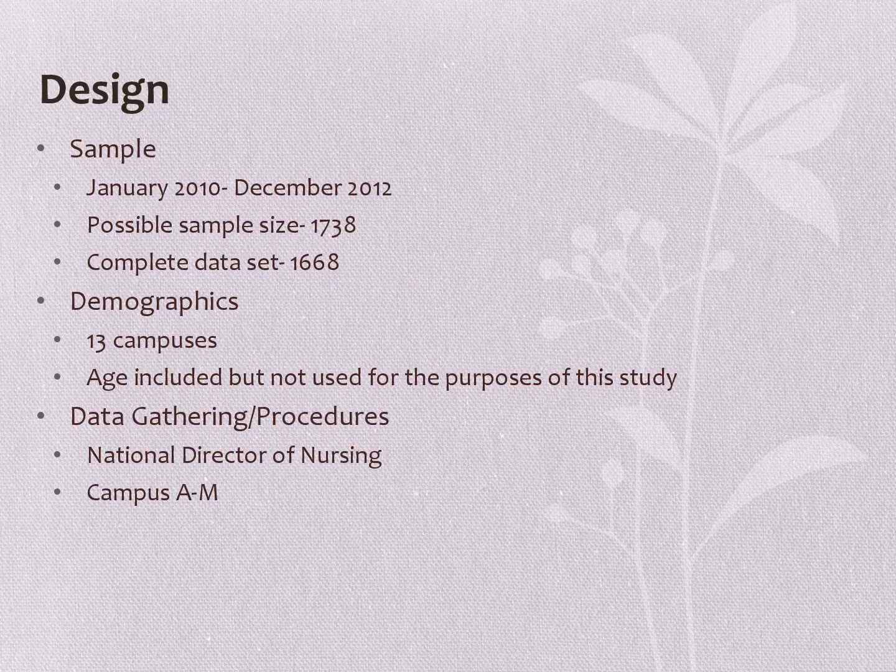The study was comprised of students' data collected from January 2010 to December 2012 from a large proprietary school of nursing that has 13 practical nursing education programs in both urban and rural settings. The possible study population was 1,738. Each campus-based program follows the same curriculum. Graduates that did not have complete data sets were excluded. Complete data sets for 1,668 graduates were found and used for this study.